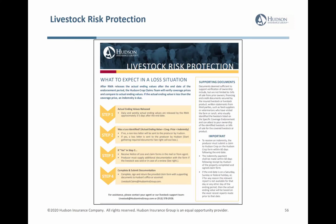If there's a loss, then the faster you get them back to us, the faster we can get you a claim check right back out. Like Erin said, there is no loss adjustment activity in it. We do request supporting documentation. So if you have sales receipts or packer receipts or something like that, that helps support in case RMA ever were to do a review or anything.